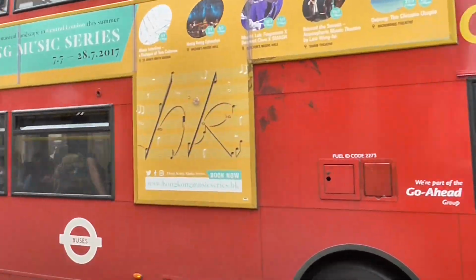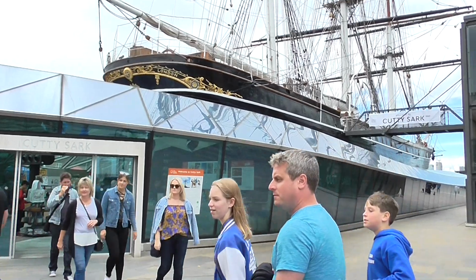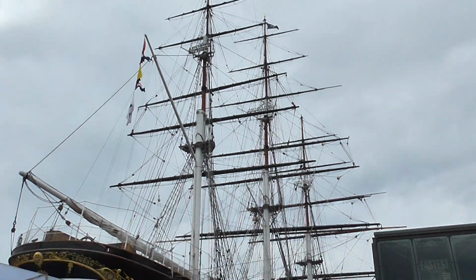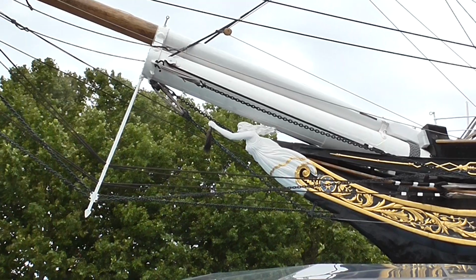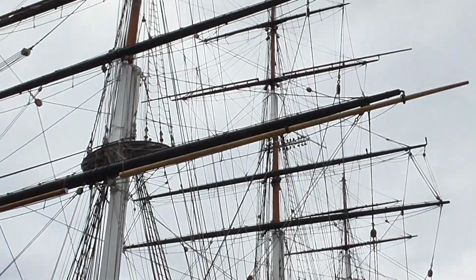Okay, all we do is cross over the lights and just continue in front. Okay, here we are at the Cutty Sark, built as a tea clipper back in 1869 in Dumbartonshire, Clydebank. The Cutty Sark's name comes from a Robbie Burns poem, Tam O'Shanter.